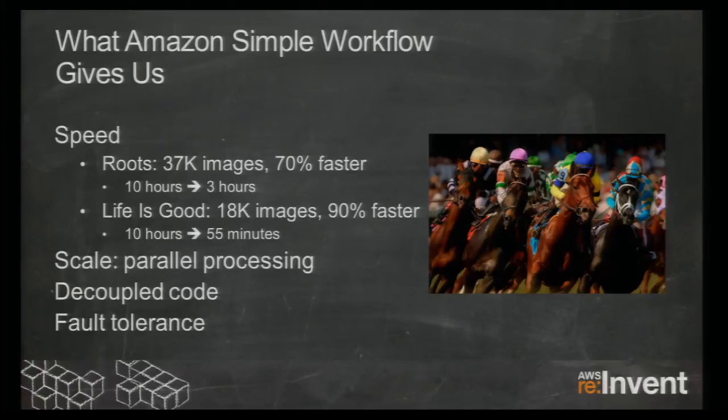Another client of ours is Life is Good. It takes about 10% of the time that it used to take to process their 18,000 images. Perhaps more important than the speed benefits we've realized is the scale. By spreading the processing of these images over multiple servers and increasing the number of servers when the load is high, we're able to just go faster, do more work when the load is higher. So those 2 main things were the things we were hoping to accomplish, which worked great.